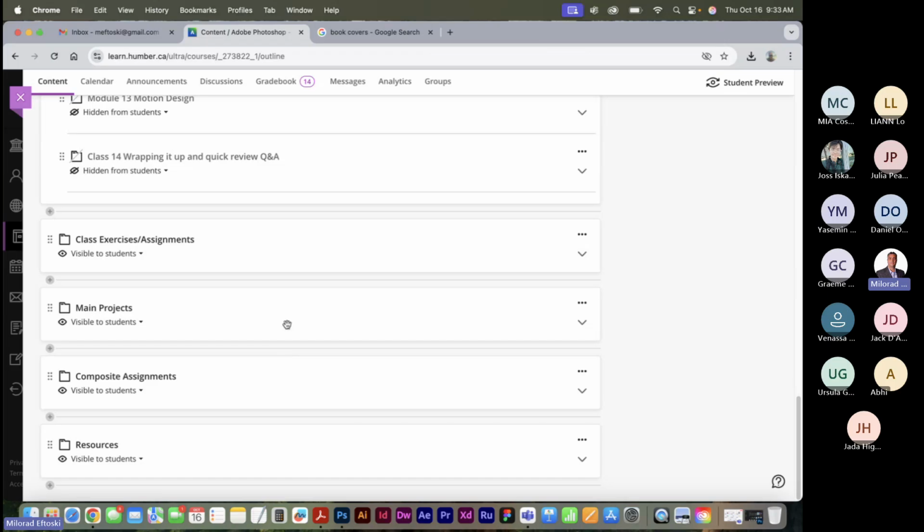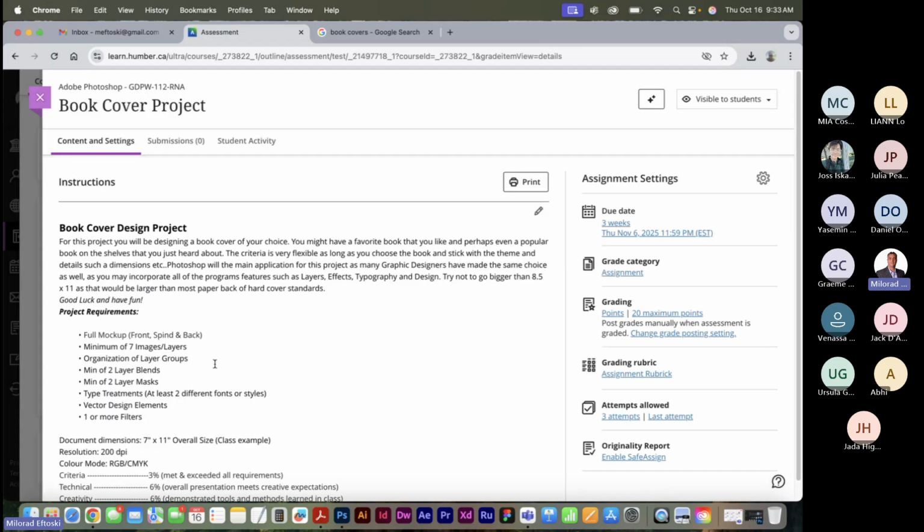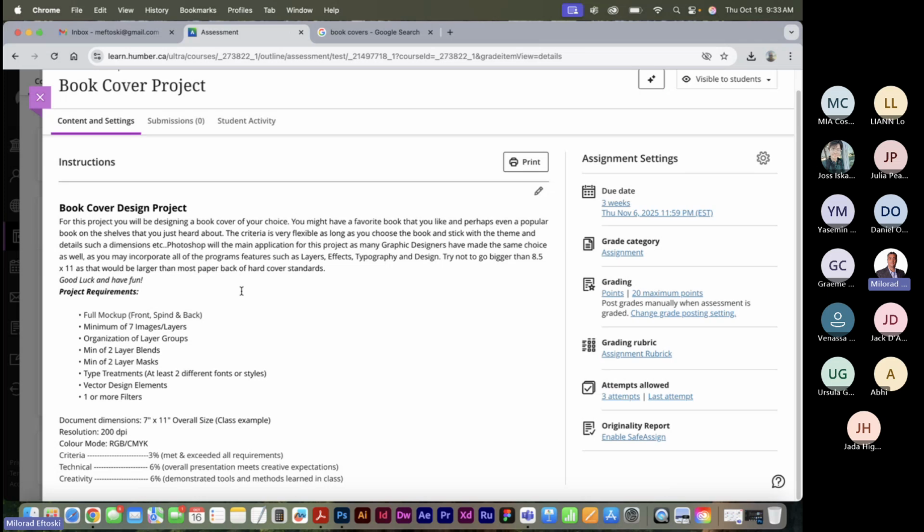So that's good. The book cover, okay? I think it's due November the 6th. Okay, so I'm going to make this visible to you now. And let's go over the book cover quickly since I showed you samples of the book cover student examples. Here are the instructions. For this project, you'll be designing a book cover of your choice.